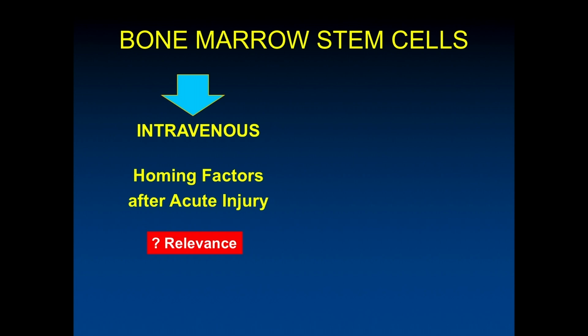Bone marrow stem cells have been used in an acute model of urethral injury, given intravenously to show that these cells can home to the area of injury. There's a couple of groups that have been looking at this kind of intravenous delivery of cells. I question the relevance of this model since the injury happened at the time of delivery, but really the symptom happens 2 or 3 decades later.